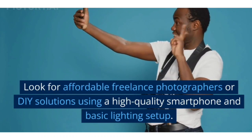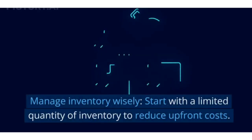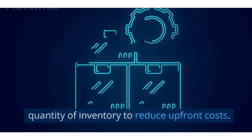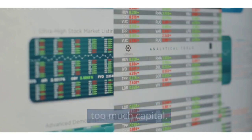Look for affordable freelance photographers or DIY solutions using a high-quality smartphone and basic lighting setup. Manage inventory wisely. Start with a limited quantity of inventory to reduce upfront costs. Monitor your sales and reorder inventory as needed to maintain stock levels without tying up too much capital.